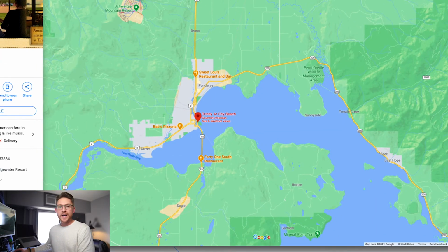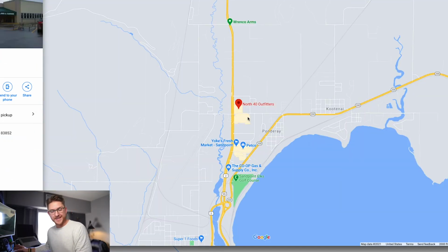Now, for the people that want to live way up north in the Sandpoint Bonners Ferry area, this is for you. First one, North 40 Outfitters. It's kind of like a black sheep, but probably a little bit bigger, and they also sell like farming equipment, so it's kind of cool.